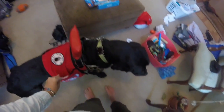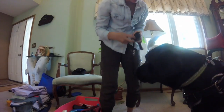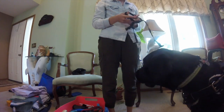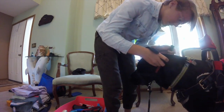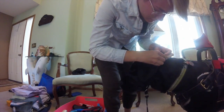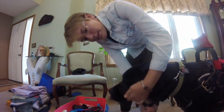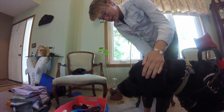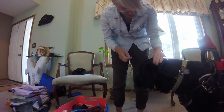And then he also carries cards in his pouch that have my condition information and things on them. He has a halter that he wears when he's out in stores because he gets really distracted and sniffy, and can't keep his business out of everybody else's business. So then I put the halter on just so that he stays more focused. And then I clip it right to the bottom thing, and then I have full control over his head, even though I don't really need it. It just keeps him more focused on me and his tasks.